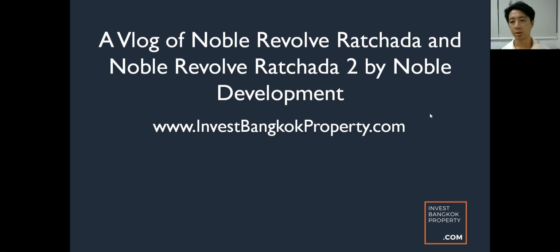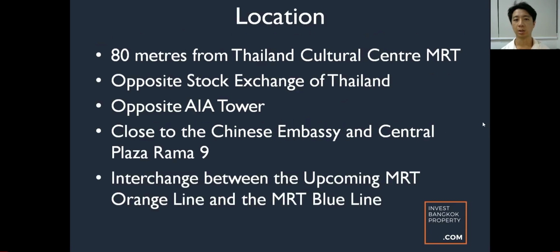The unique thing about this is that they are 80 meters from Thailand Cultural Centre MRT station. If you are familiar with the blue line, like I always mention, our starting point is at Sukhumvit MRT station, which is right next to Terminal 21. After Sukhumvit MRT station, you take one station up, which will be Petburi. Then another station up will be Ramanai or Praramkau. And then after that, one more station will be Thailand Cultural Centre.